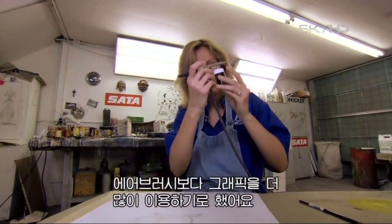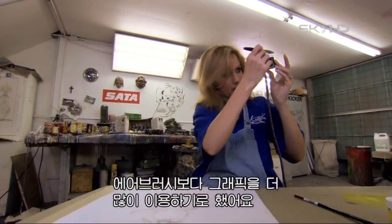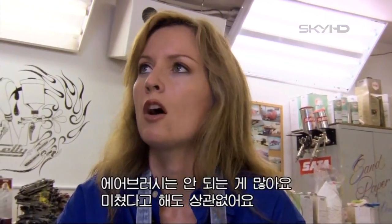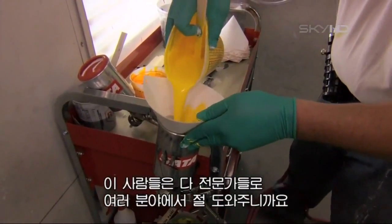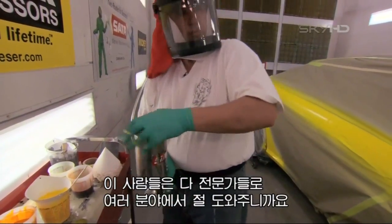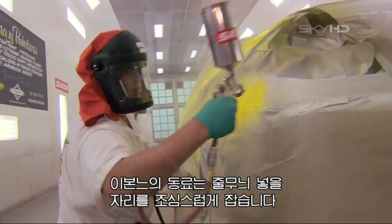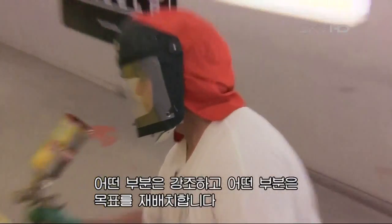I decided to go with more graphics on this design rather than all airbrush because from a distance, when you look at airbrush, it tends to get lost. Doesn't matter how much crazy stuff you got going on. That means these guys have to help out and lay big areas because that's their specialty. Yvonne's stripes are carefully positioned in her design, accentuating in some areas and redirecting the eye in others.